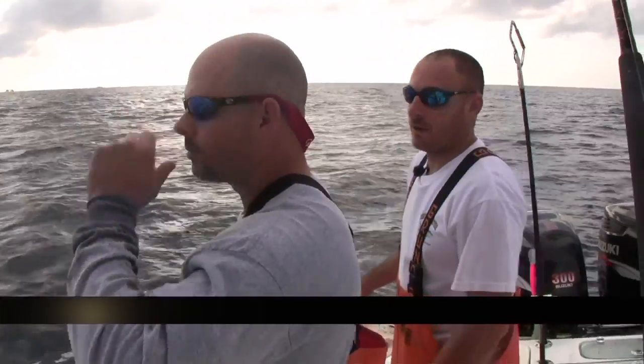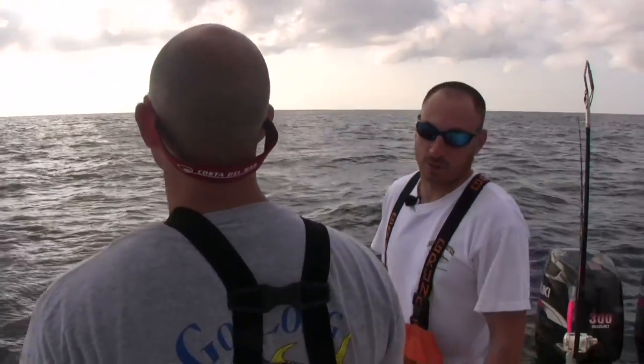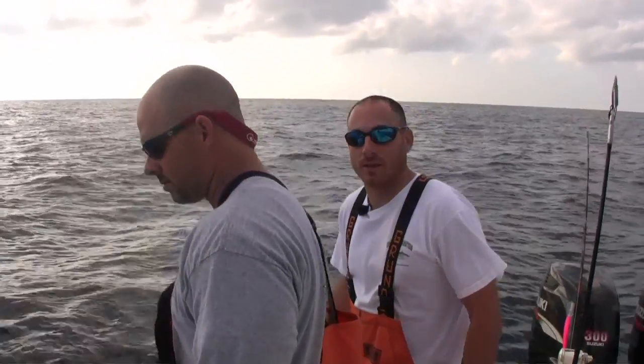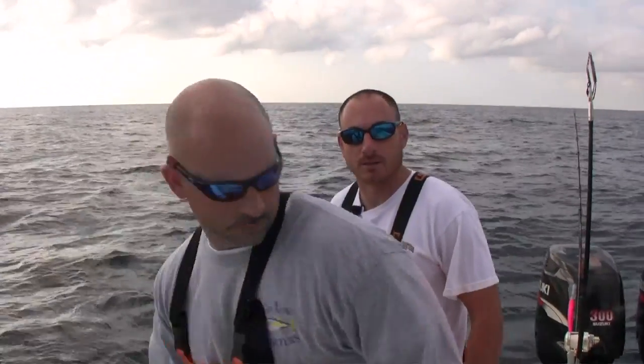Trying to get a chum slick going. We've been holding good tuna in this area. We've been fishing them. We'll see if we can get a little chum slick going. Typically, we try to get the bonita up first, and then the blackfin will show up, and then the yellowfin will typically come into the slick.